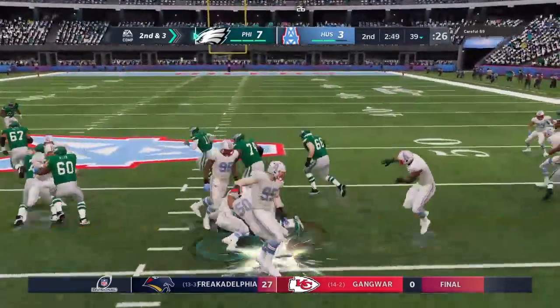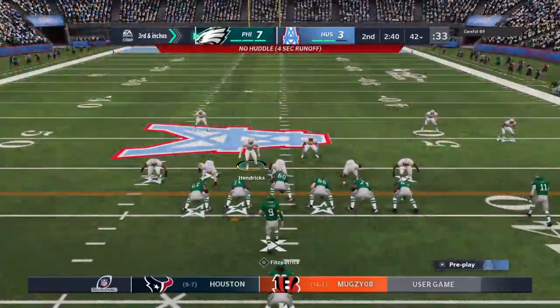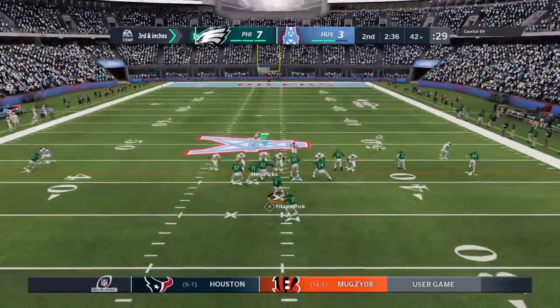Now a handoff here to his running back. He'll get about 3 as he's brought down right around the 42. He's brought down at the 42-yard line. It's a gain of 3.